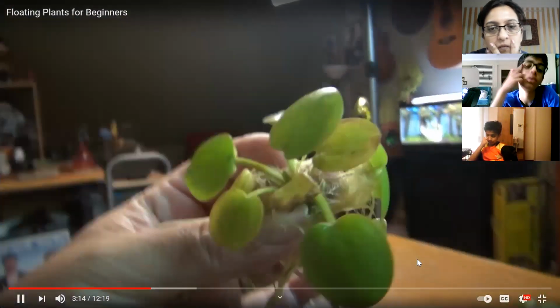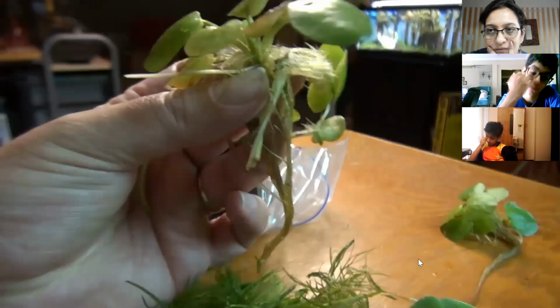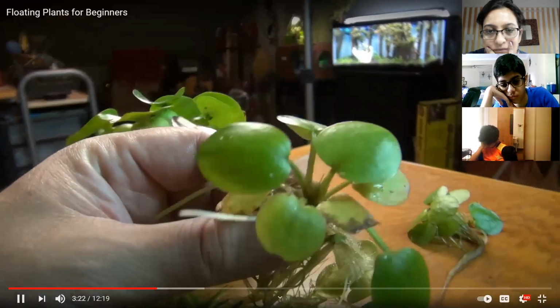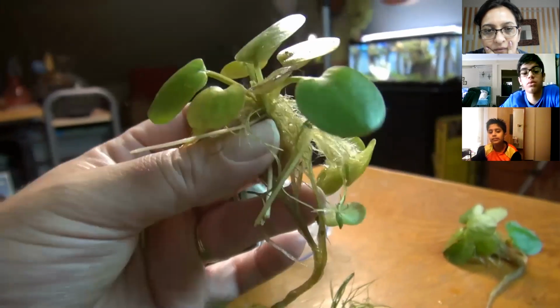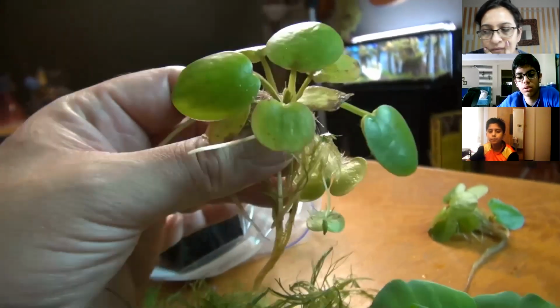I saw this frogbit, and a lot of my viewers have told me that I should use this in my tanks to help suck up extra nutrients. Great for nitrogen reduction. Yeah, and also maybe some light reduction. Yes. My sister just started a tank, and it's a rimless tank, so it doesn't have a lid. She's had some problems with the fish wanting to jump out. Jumpers, yeah, that sort of thing.